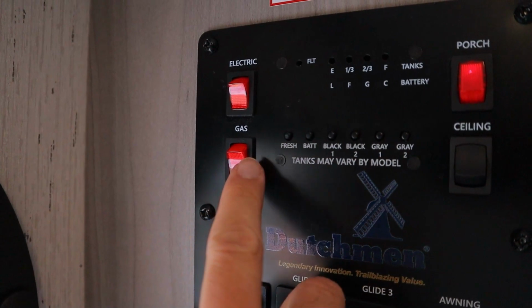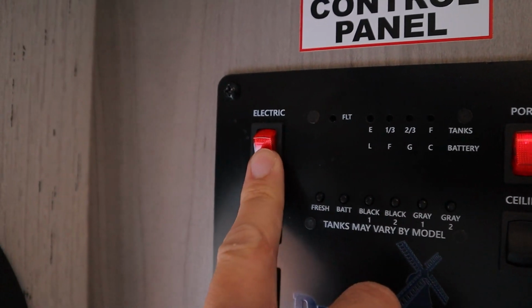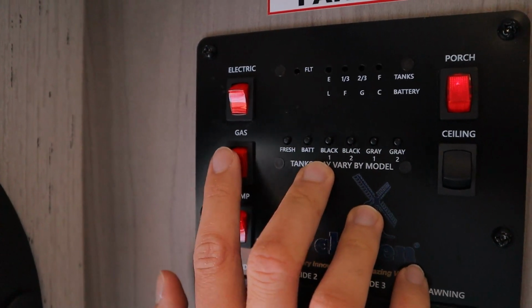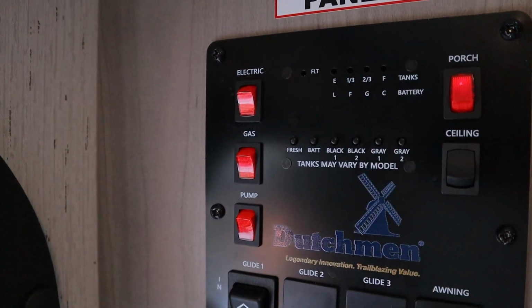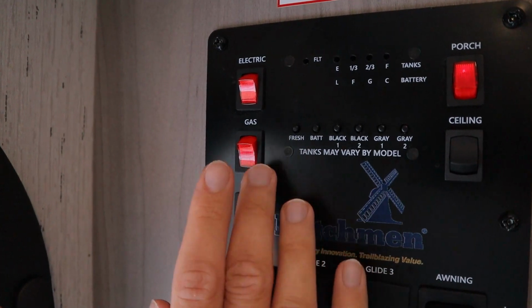When it comes to heating up our water, we can either use propane gas or electricity if we're hooked up to our campsite. So if you're not plugged in, you'll use propane gas. We'll just flip this on. It'll take up to 10 to 15 minutes either way to heat up your water, so you only want to have it on if you're using it, so you're not draining that propane.